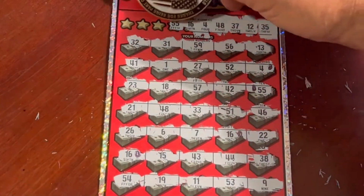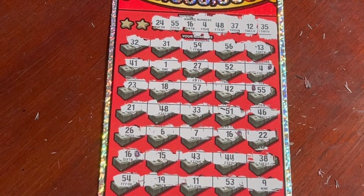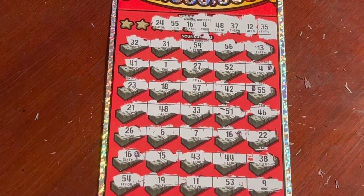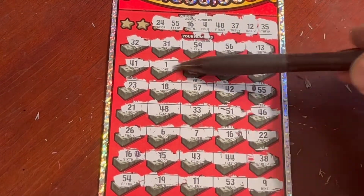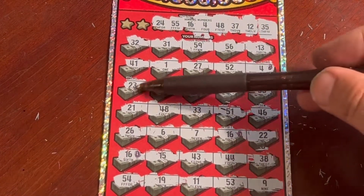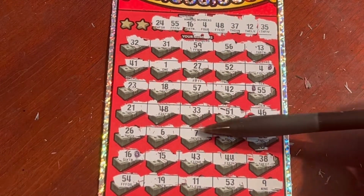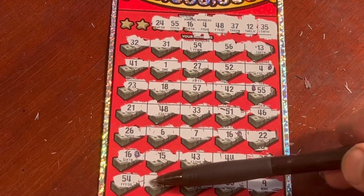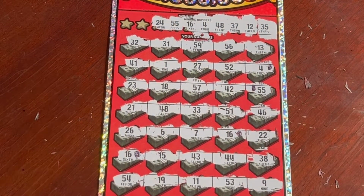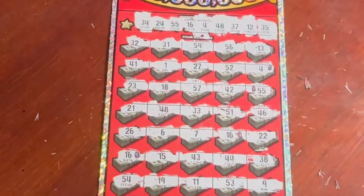If these could all be $10 wins, that'd be cool. Come on, 24. Do I have ticket 24 on 24? Do we have a 24? No, come on, we have to have 24. Come on, we have to match 24 on ticket 24. No, we're not matching. I don't see it. We don't have ticket 24.